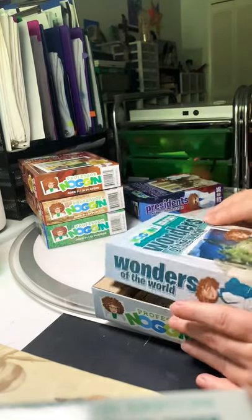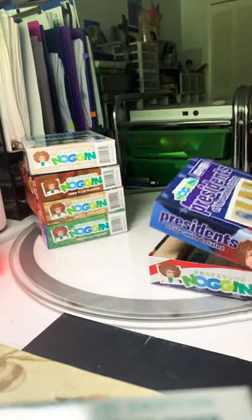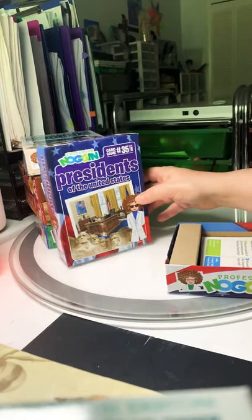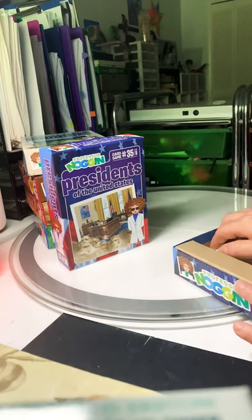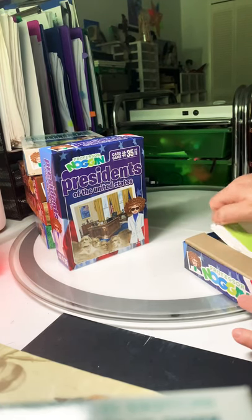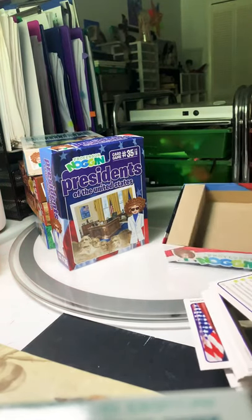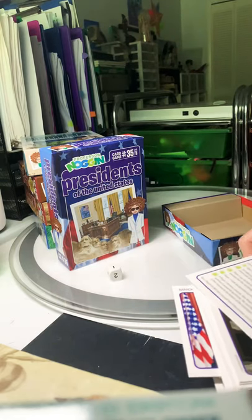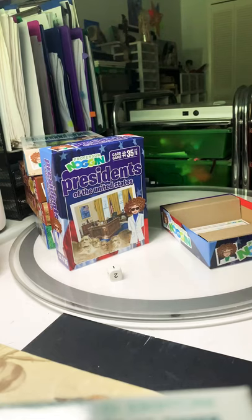Alright, moving on from Wonders of the World to the very last one, Presidents of the United States card game. We're jumping up now to 35. Oh wait, it was actually 33, 34, and 35. Okay. And then hopefully they'll get them back into production very soon, and we will be able to see the new ones. Alright, that's just the instruction card. All right, here we go.